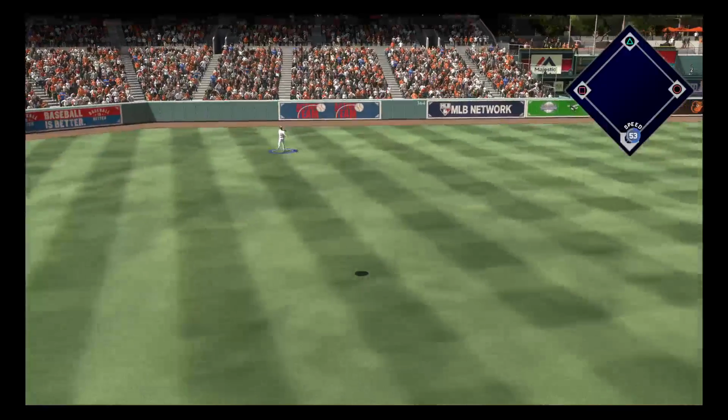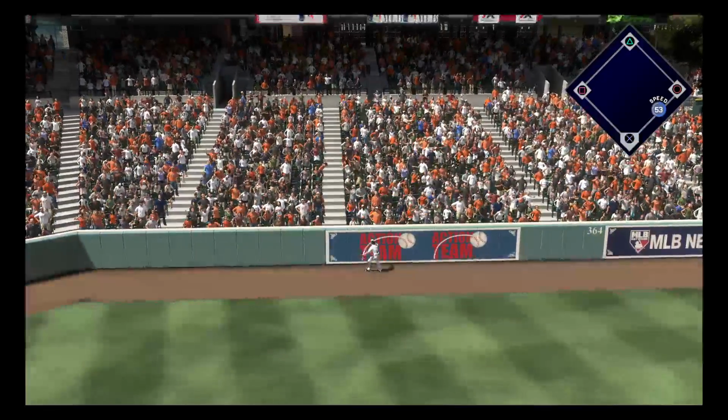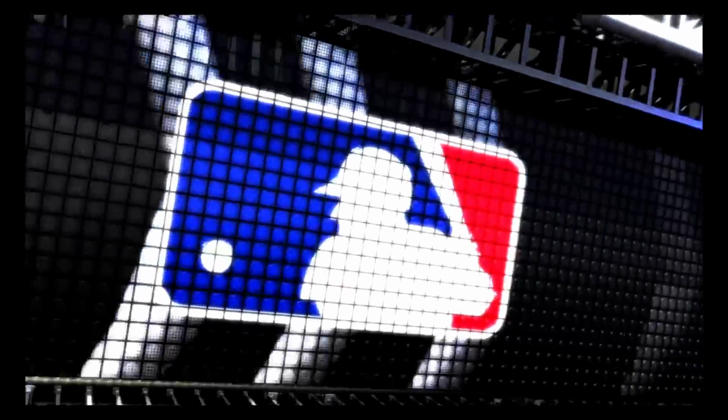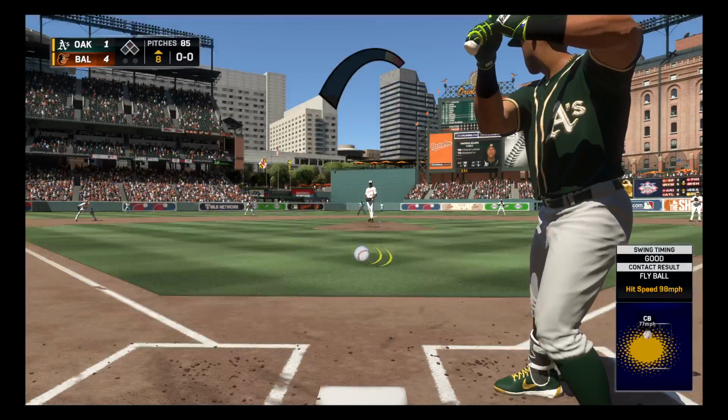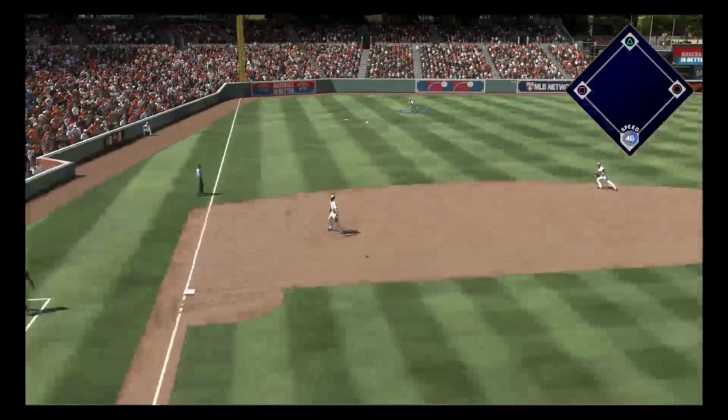Oh, hang on now. This ball is crushed into left field, and this one ain't coming back. This ball is gone. Well, they're still down, but this homer right there might light a fire under the whole team. Give them a spark to climb back into this thing. We'll see if this gets them going.